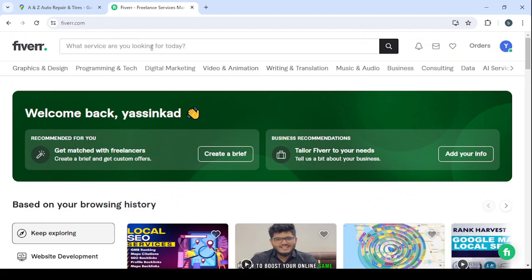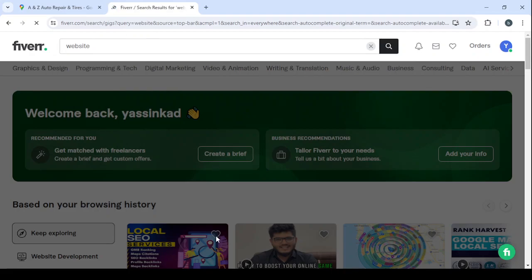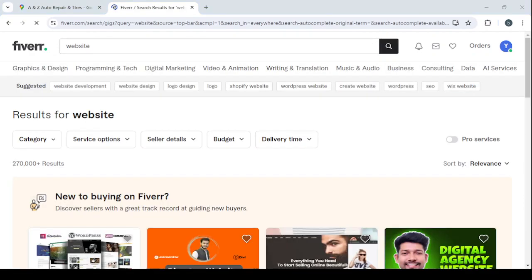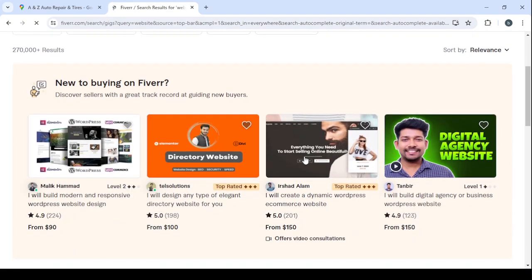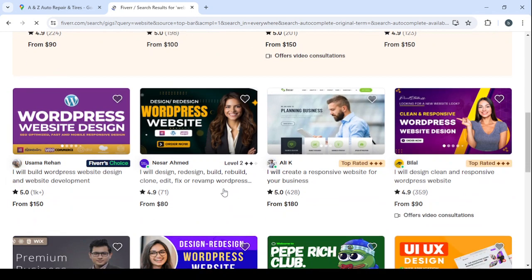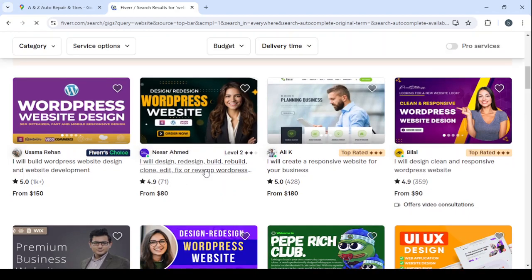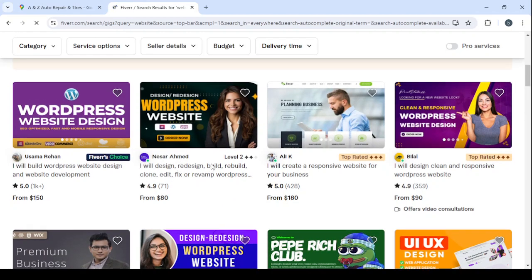Then in the website service, I will just type website in the search, and I will look for someone who can deliver the service also for $80, like this one here. He will deliver the service for $80, and I would be left with $95 without even doing any job, or without even learning any skill. So I think, guys, you get the idea.